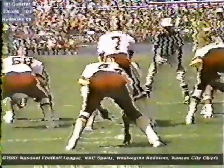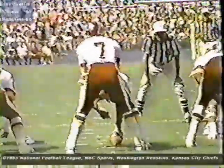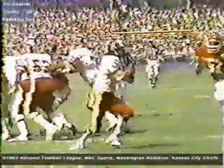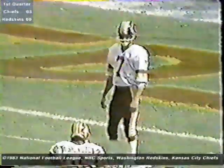Gain of 4, 2nd and 6. Riggins, number 44, the running back. He's in motion. So now we're into a passing attack. And the blitz. And it's picked up, but Theismann has to throw it away over the head of Riggins, just avoiding the loss. As once Riggins went in motion, here came the Kansas City defense, a little blitz, putting some pressure on Theismann.